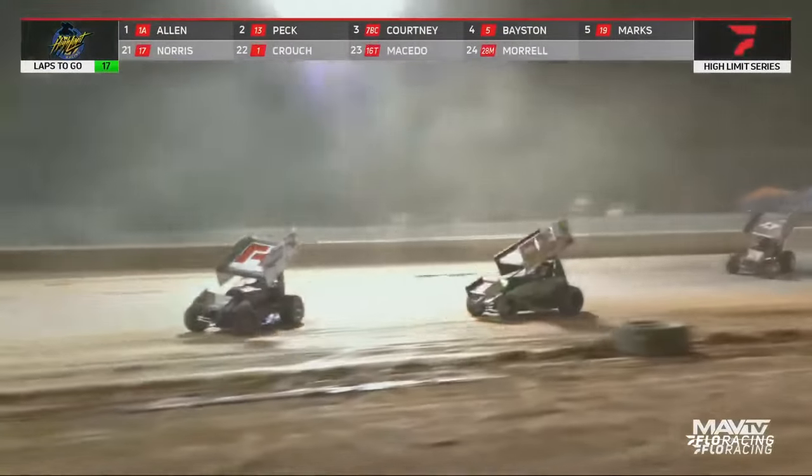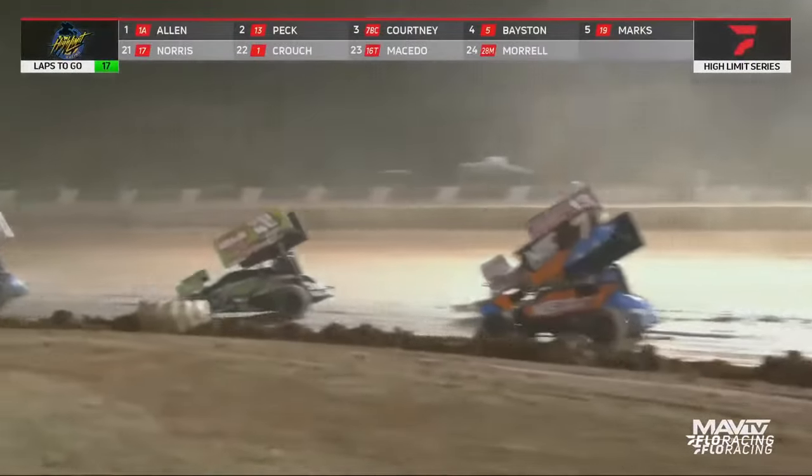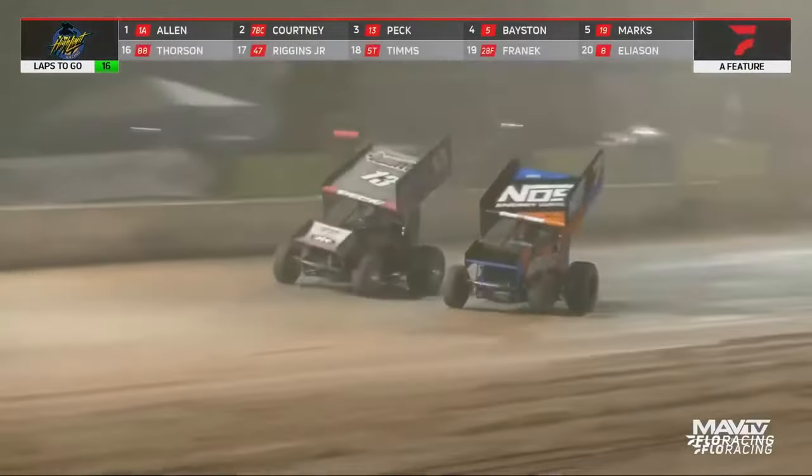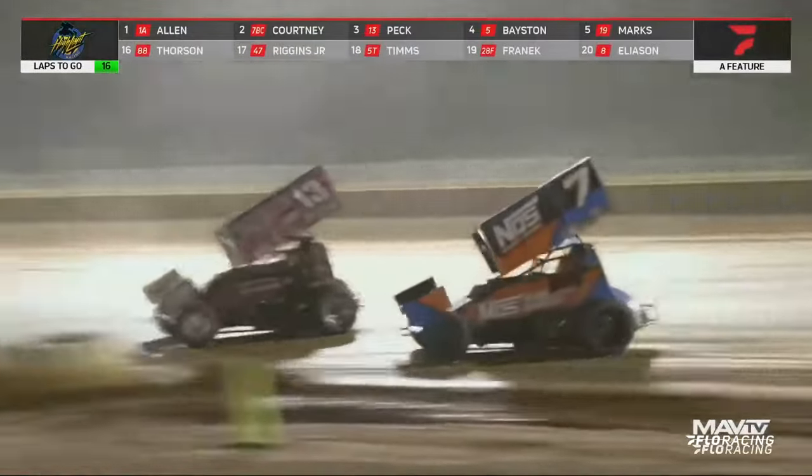Here comes Justin Peck trying to look to his inside, but Allen's got momentum down the backstretch and he makes it around Connor Morrell. Jacob Allen now back to the inside of the racetrack. I think that was a good move right there to get back in line on the inside of the racetrack and let the guys behind him try and make their way around the outside of Connor Morrell. And now Tyler Courtney pounces on an opportunity there as Morrell missed the bottom, and now they're side by side for second, Tyler Courtney and Justin Peck.